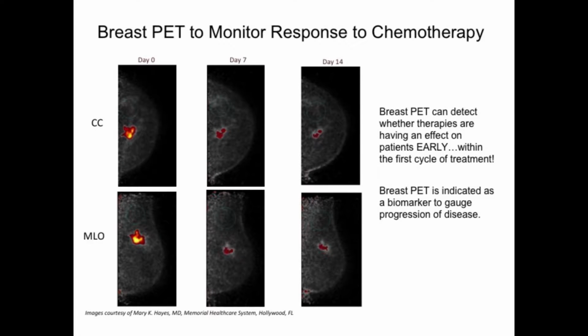Monitoring response to neoadjuvant chemotherapy, we get a CC and MLO view before we start. This is after a short period of time. Within a week or 2, we can see the resolution already about a week later, and then on 2 weeks later, we see again resolution. So we know our neoadjuvant chemotherapy is being effective. We don't have to change course.